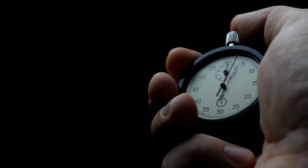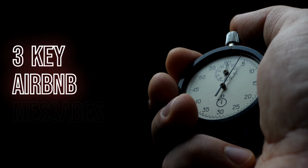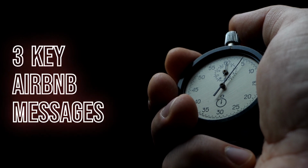All right, the first step, let's start out basic and simple, and that's the Airbnb automated messages. This is the foundation of where you need to start to get better reviews as well as manage your time. There are 3 key messages that you should be sending during your guest stay. If you do this, research shows that you'll get more positive reviews and you'll save about 70% of your time by not constantly having to retype messages or send text messages.